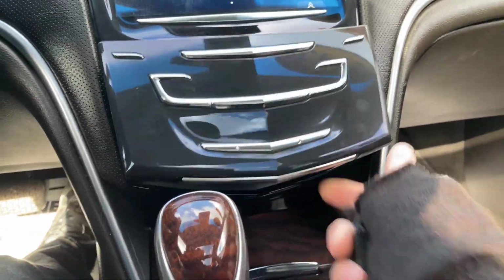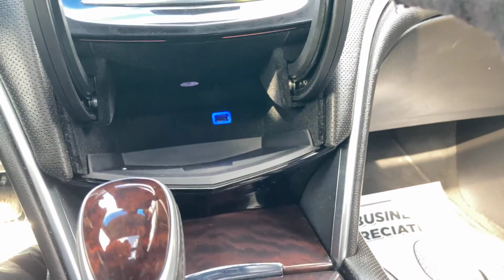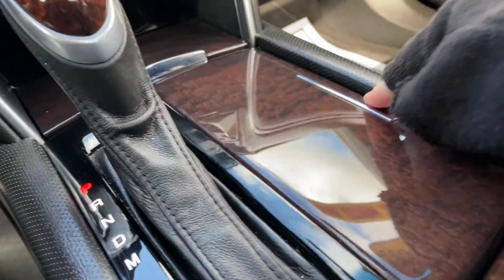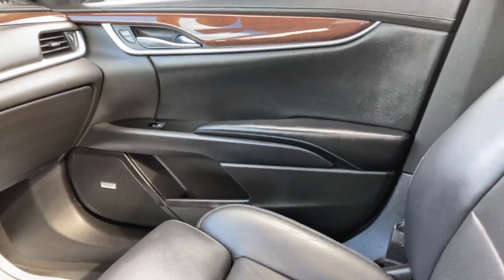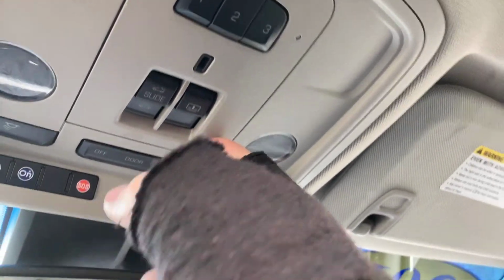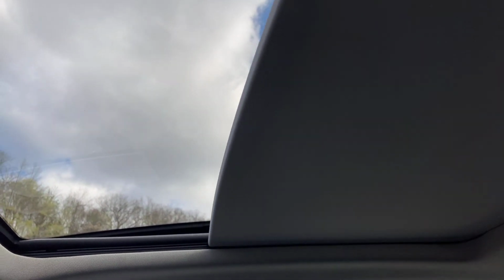Now this will lift up. You do have a storage compartment with a USB port inside. And open this up, you do have two cup holders, storage compartment there. Your armrest will open up and you've got additional storage with USBs there. And you can see the leather interior. And you do have controls right up here to open and close the sunroof. There's the shade that's closing automatically for you.